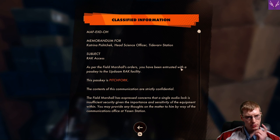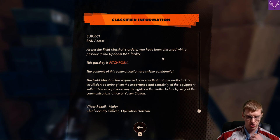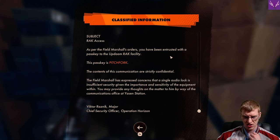Bath XO, memorandum for Katerina Prischek, head of office. Oh, right, that was the stupid woman from before. Subject, rack access. As per the Field Marshal's orders, you have been entrusted with a passkey to the Updem Rack facility. The passcode is Pitchfork. The contents of this communication are strictly confidential. The Field Marshal has expressed concerns that a single audio lock is insufficient security given the sensitivity of the equipment within. You may provide any thoughts on the matter to him by way of the communications office at Yassin Station. Viktor Ranskik, Major Chief Security Officer, Operation Horizon.